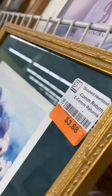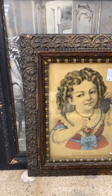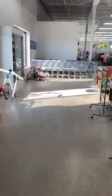No, I need a cart. Hang on, you guys. Oh my gosh. Sorry. Look at this frame. Oh my gosh. Okay, I gotta go get a cart. Hang on, I gotta go get a cart. Oh my gosh, they have a book cart out. I love it when the new books come out.